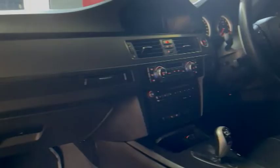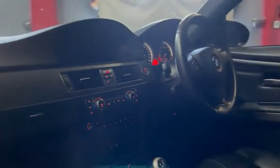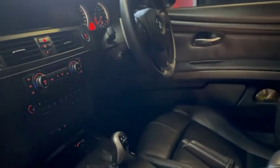So in this car, it's got a Harman Kardon setup, which is factory. We decided to leave the Harman Kardon as is. The customer was happy with that, with the rears and the fronts. He was very happy with that part. He just needed more bass.